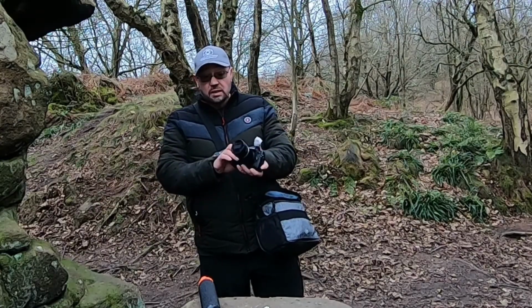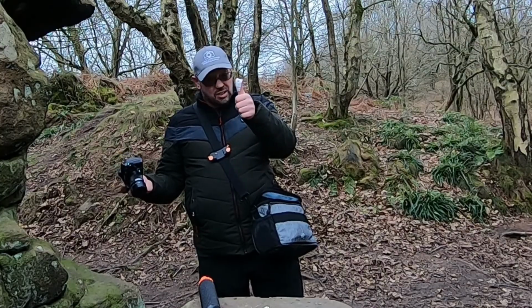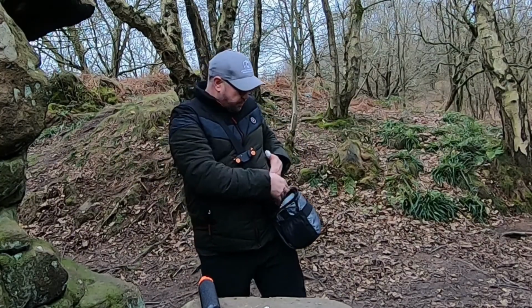It's just a fantastic little camera. Like I say, really light, it's ideal. Especially with an injury like that, it makes it a lot easier to carry things around. Now I'll just grab the other part.